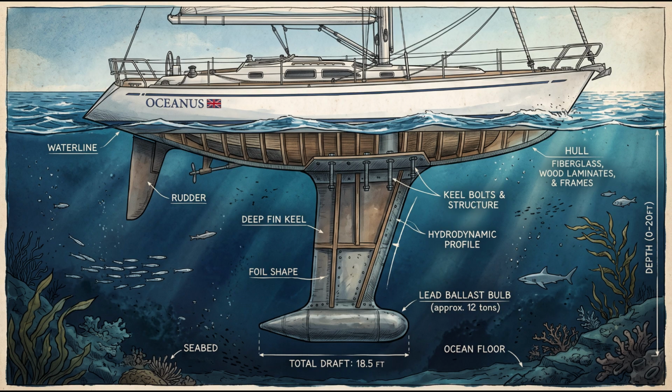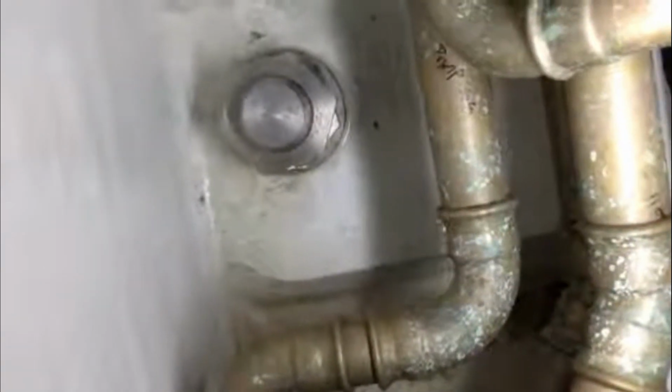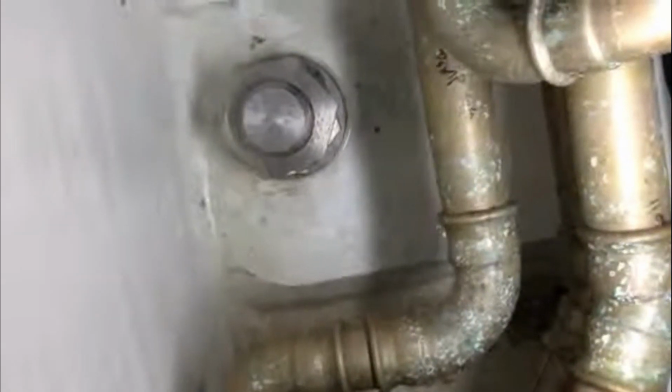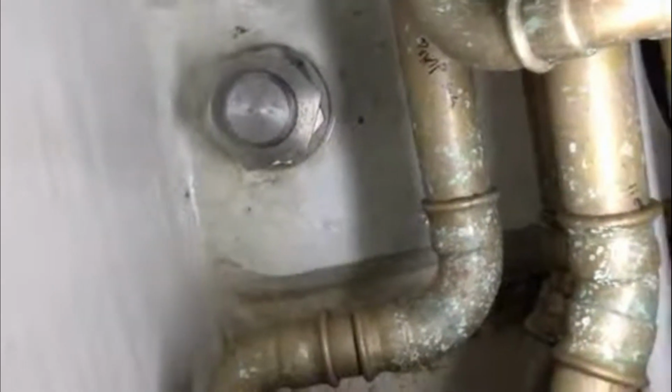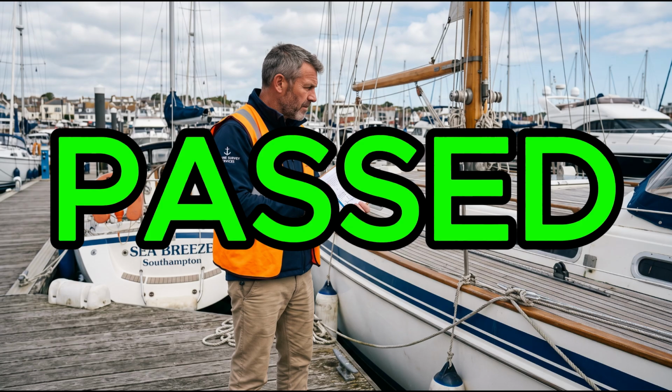The keel sump shows you exactly how the boat handled the enormous leverage of its ballast over the years. An owner who painted over weeping keel bolts instead of fixing them didn't hide the problem. They just delayed it and handed the bill to whoever buys next. That could be you. If the bilge looks wrong, call a structural surveyor before you get emotionally attached. If it looks right, you've just cleared the biggest hurdle on the whole boat.